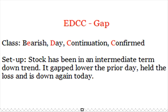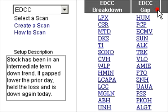Now, an important distinction about my gaps is that on the bearish side, I want to see a stock that has opened below the prior day's low and is currently trading below that low. So in other words, it's a true gap. It opened lower than yesterday's low and it's continuing lower.